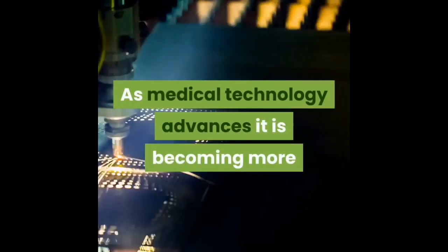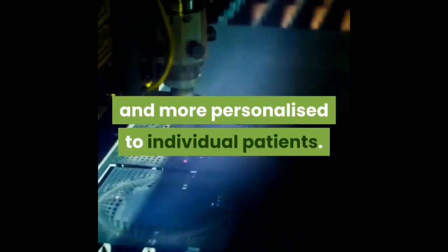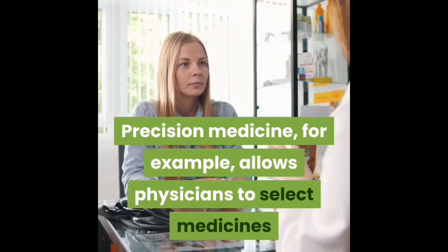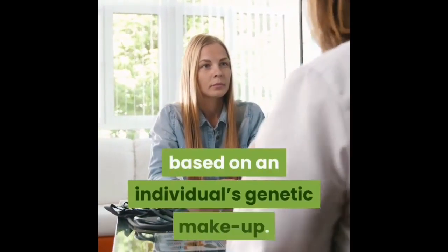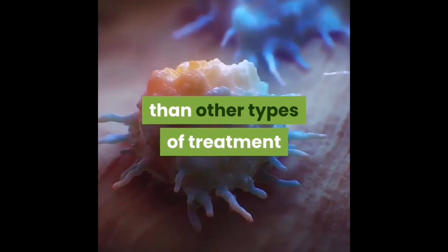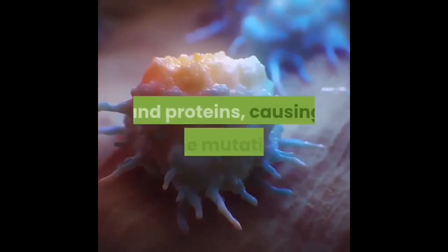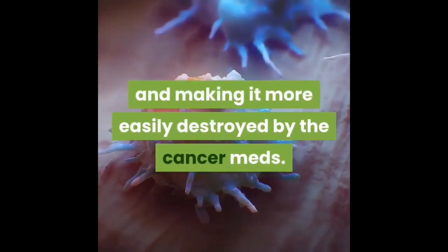4. Precision medicine. As medical technology advances, it is becoming more and more personalized to individual patients. Precision medicine, for example, allows physicians to select medicines and therapies to treat diseases, such as cancer, based on an individual's genetic makeup. This personalized medicine is far more effective than other types of treatment as it attacks tumors based on the patient's specific genes and proteins, causing gene mutations and making it more easily destroyed by the cancer meds.